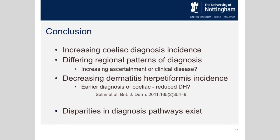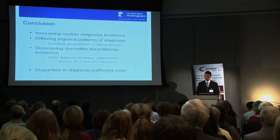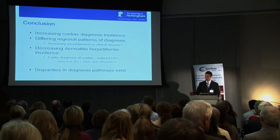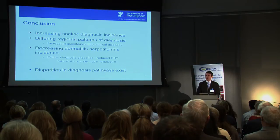So in conclusion, we found an increasing incidence of celiac disease across the UK and in all age groups apart from the under 5s. We found similar incidence rates to that previously published for children in Scotland and also in Denmark. We found about half the incidence of that seen in areas of very high incidence such as Finland.